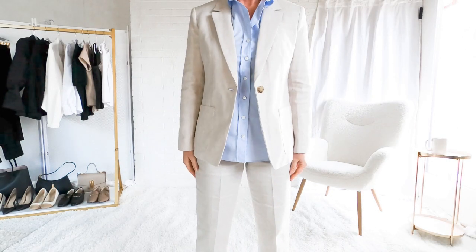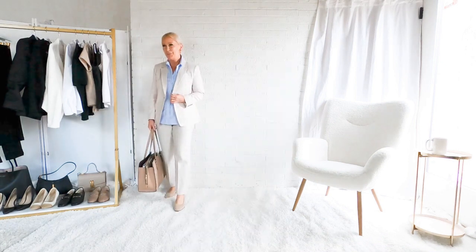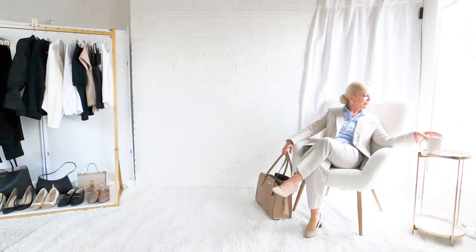Taking this look a step further, I am layering over top the beige blazer. And just look how polished and very Florida this looks here in my Florida home. I just love how this looks. I can't wear it to court, but I can certainly wear it to the office and to meetings and conferences. And again, I'm wearing wedge heels here for comfort instead of pumps.